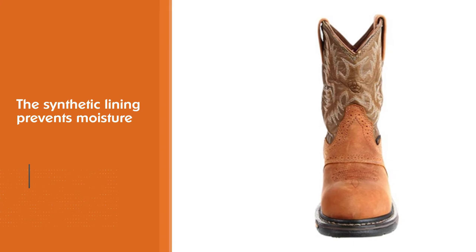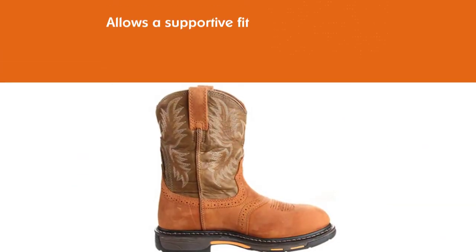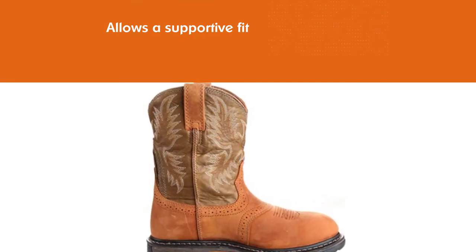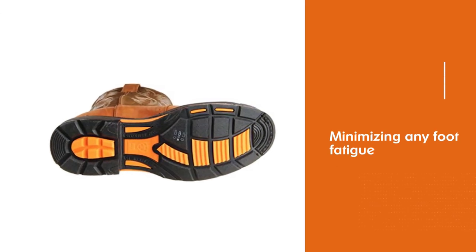Besides, the synthetic lining protects your feet from moisture, as well as from sweat. Their advanced torque stability also guarantees you a supportive fit, minimizing any foot fatigue associated with prolonged walking, so these boots are definitely perfect for a jack of all trades.